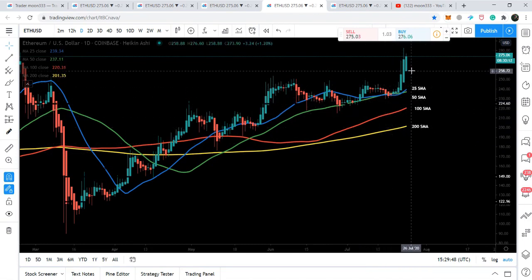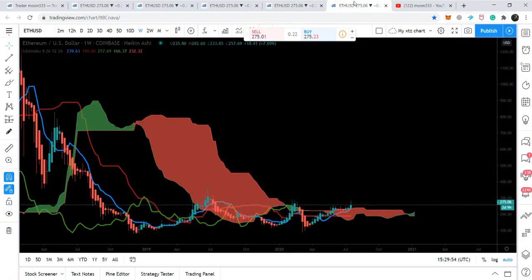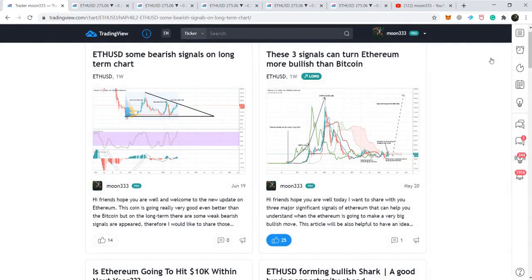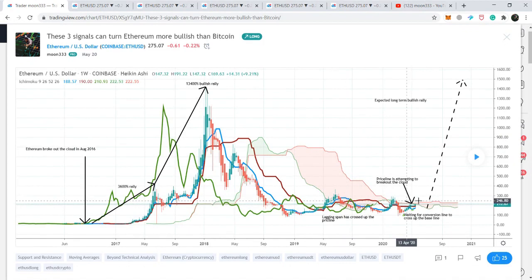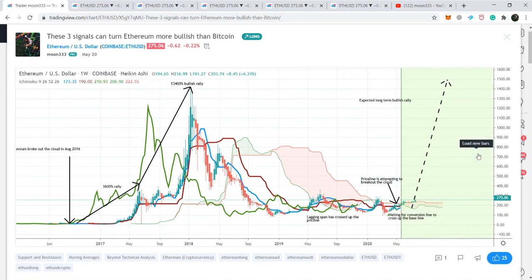Now let me take you to the chart that I want to show you. It is this move by the price line of Ethereum, that the price action of Ethereum is at this time breaking out this Ichimoku bearish cloud on the weekly long-term chart. For example, in my previous videos, I've been sharing this move of the Ethereum price action, and this was a chart that I shared with you in some of my previous videos as well. At that time, the price action was, after several attempts, again trying to break out this cloud. And I'm just playing this chart. At this time, the price line is trying to cross up this cloud.